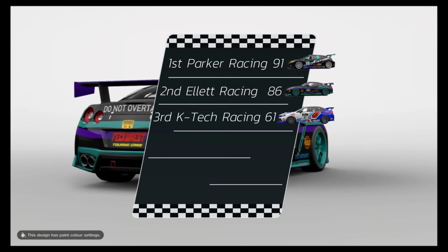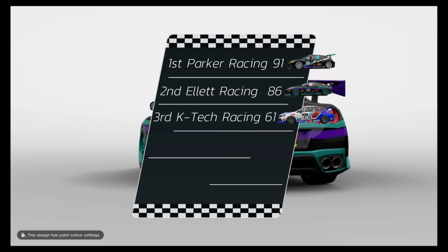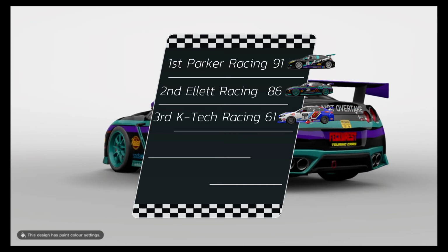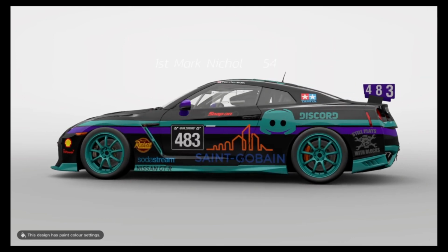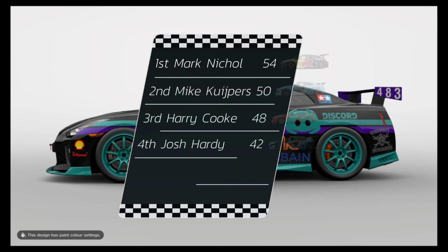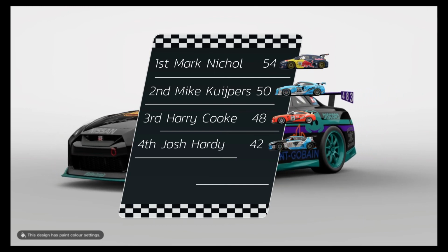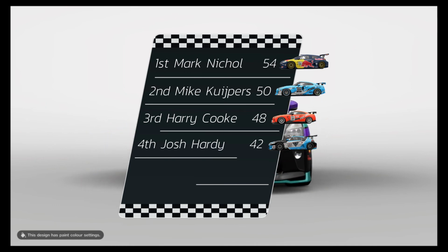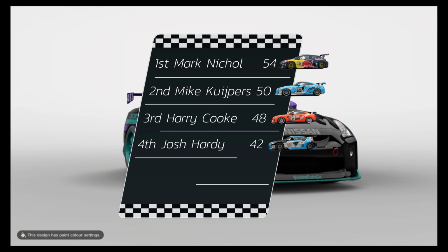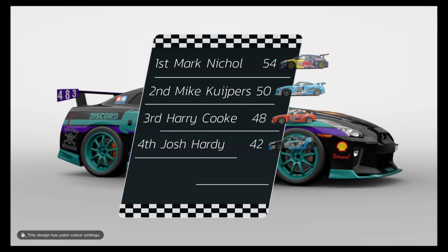Elite Racing build up some more points with 86, and K-Tech salvaged the damage with a good points haul there, and are now on 61. In the independents, coming away in the lead is Mark by 2 points with 54. Mike is by 4 points, so Mike is in second with 50. Third is Harry with 48, and at the back it's Josh with a lot of work to do with 42 points.